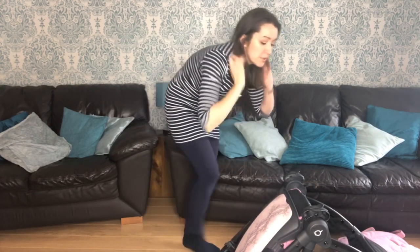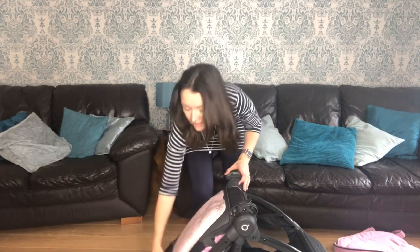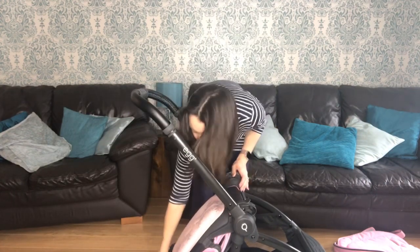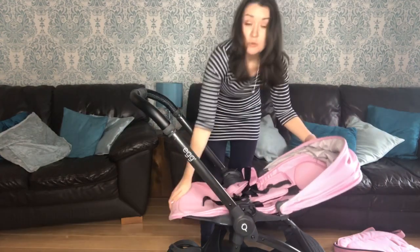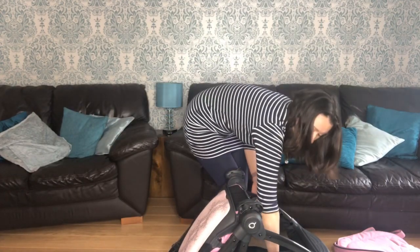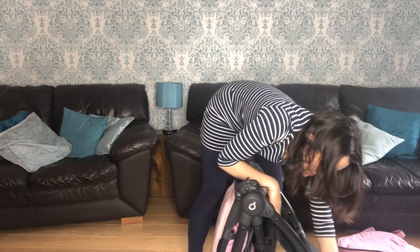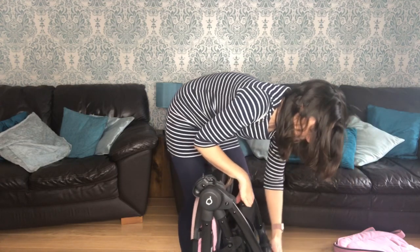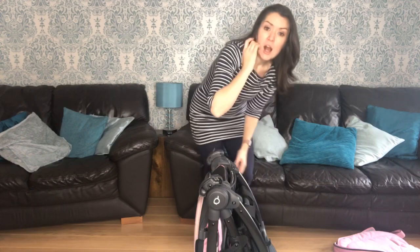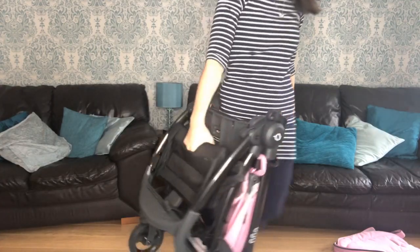So all I've done so far, just to show you how quick it is, we've gone like this, like this, like that, and now in here there's a handle to squeeze, it pulls up and clicks together. And as long as you've got the wheels facing the right way, it is freestanding when folded. So it really is so quick. There's no handle to put over your shoulder like some pushchairs have, but if you put your hand under here, you can carry it quite easily like that, which is nice to be able to do.